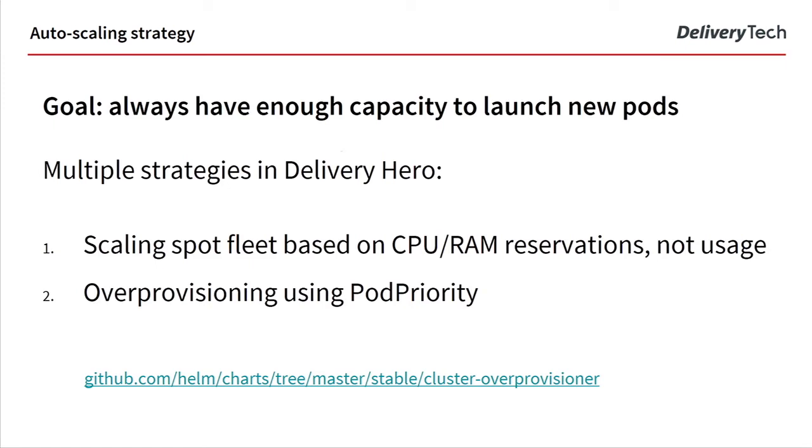You have 4 machines going away. You need to have enough room for pods which used to run on those 4 machines in other places on the cluster. In Delivery Hero, we use 2 strategies that I know of. Probably we might use more. I know the first one, which my team uses a little bit better, but I think the second one is also very nice, and it's a pretty nice idea from another team in Delivery Hero.